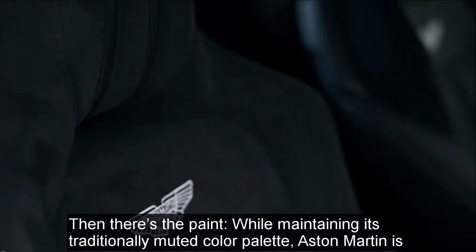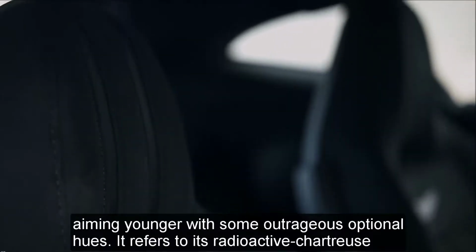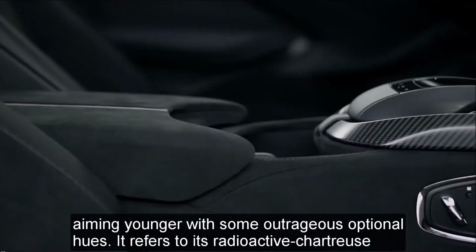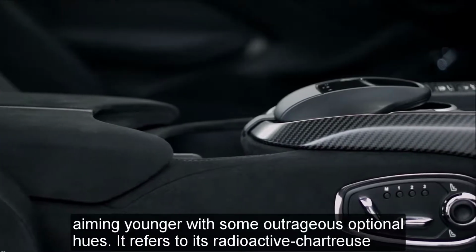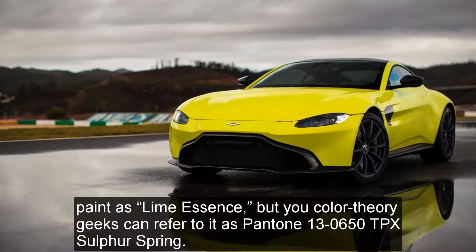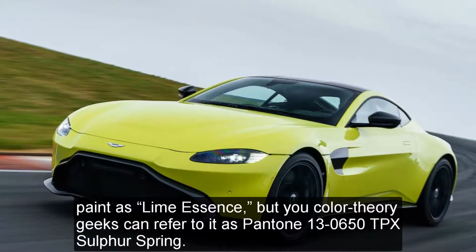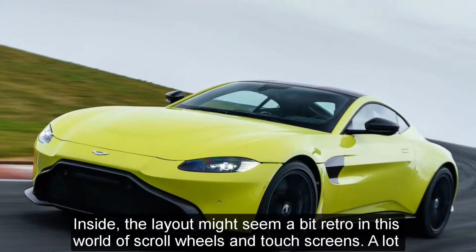Then there's the paint. While maintaining its traditionally muted color palette, Aston Martin is aiming younger with some outrageous optional hues. It refers to its radioactive chartreuse paint as Lime Essence, but color theory geeks can refer to it as Pantone 130650 TPX Sulfur Spring.